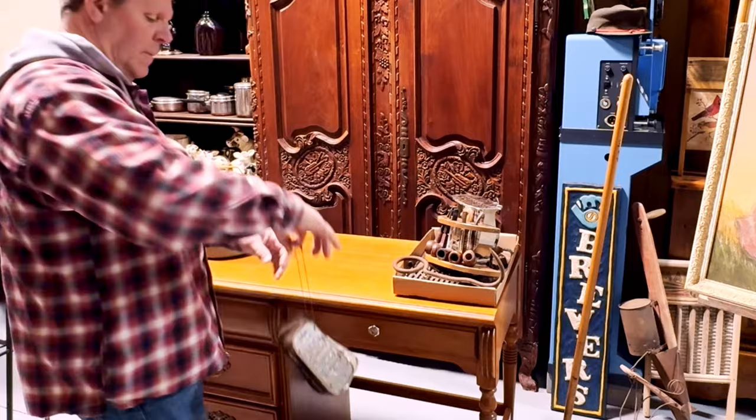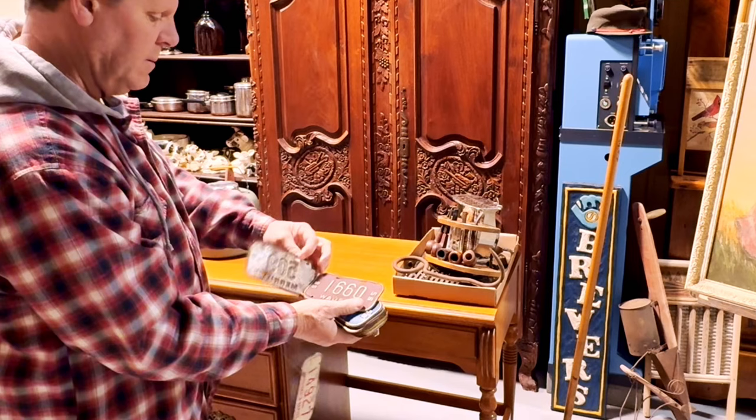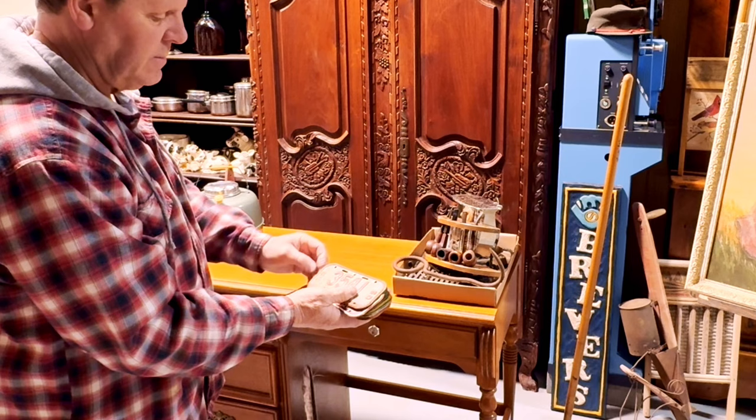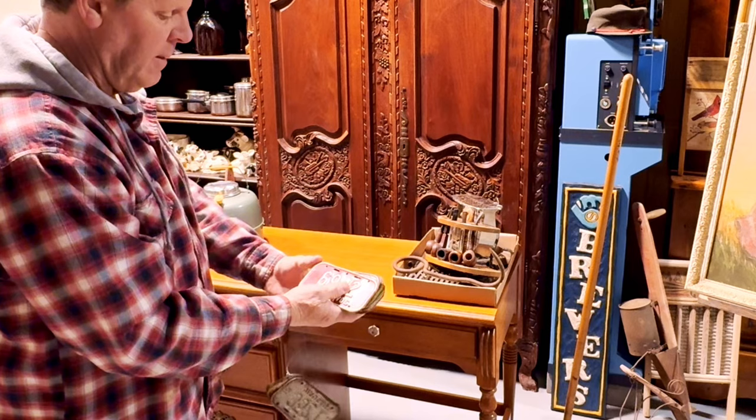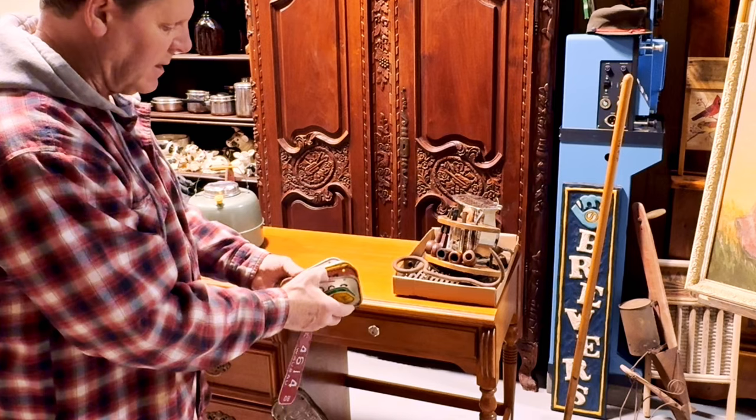A ton of bicycle license plates. Some of them are kind of old. Well, not super old. 1956. 1958. Pretty old. 60. 62. 66. 66. I think the 50s ones are the oldest, maybe. There's some here without dates on them, though. I don't know if that makes them really super old.